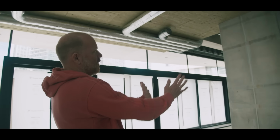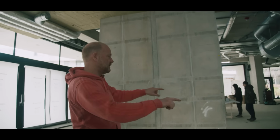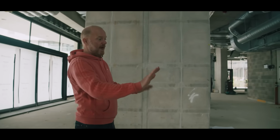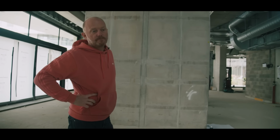The trunk kind of coral design will come on this main column here. And then there's a huge chef's counter along here, probably one of the biggest chef's counters I've ever seen. And the whole kind of bar front of that will be coral too, printed coral.